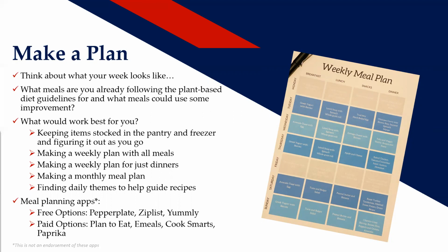So some people find that just keeping the right options in their pantry and freezer and kind of figuring it out is easiest for them. Some people find making a weekly plan with all of their meals, breakfast, lunch, and dinner, snacks, everything planned out, makes it really easy for them. Other people like a little more flexibility, just like to plan on dinner meals. And other people make a full like monthly meal plan.